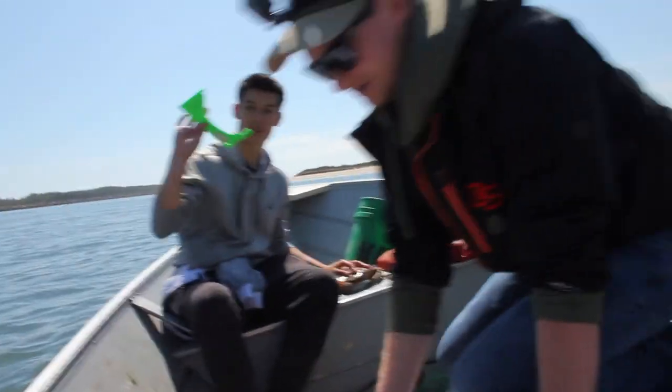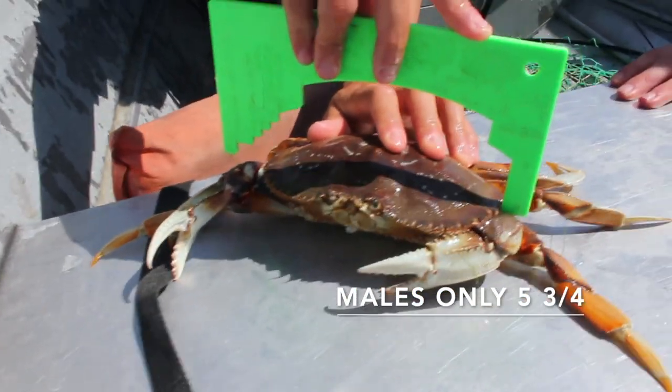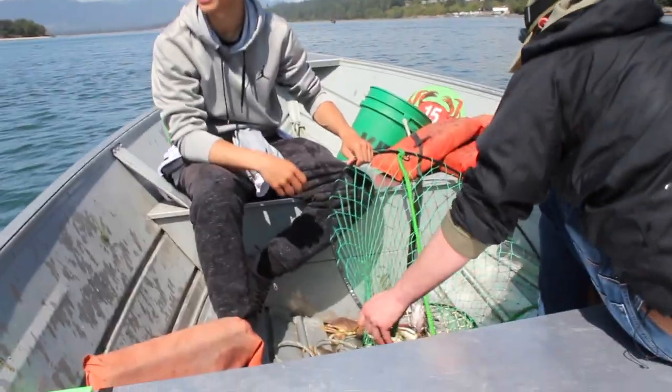Again, to the notch, the first notch right here, up close, to the indent here, and there you go. 5 3/4. He is over the size. Needs to be kept. So there we go. We got two.